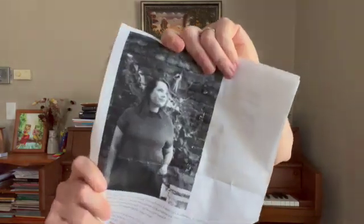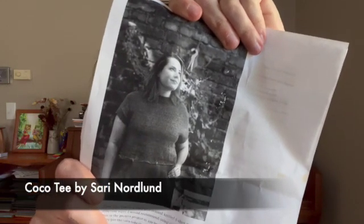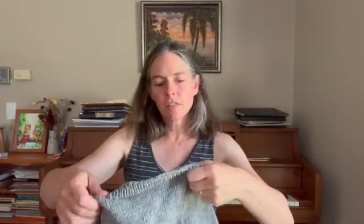show you a picture. It's called the Cocoa Tee by Sari Nordland. And as you can see, it is much, much, much simpler than the Neela Tee. There's no special textured stitches. It's top down, kind of a drop shoulder, not my usual thing, but I think this will be all right. This is what I have so far.